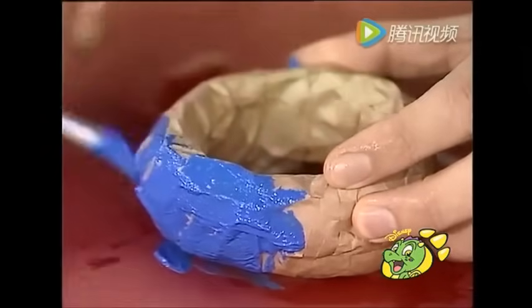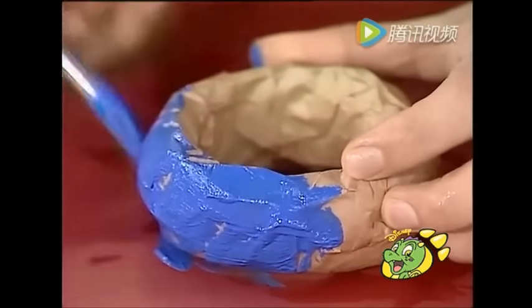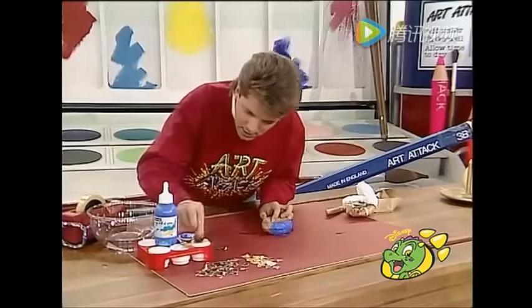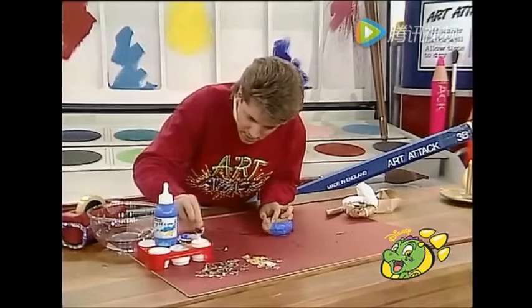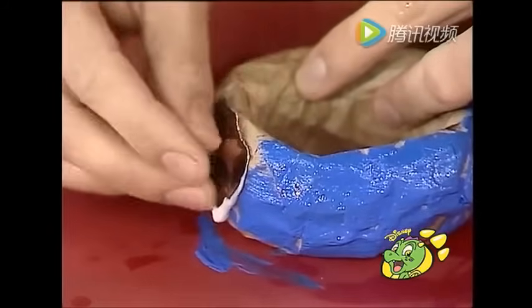I'm just going to slosh it on to show you how it works there. Now, you don't have to use paint. You can use some of this coloured paper. Now, I'm just sticking it on with a bit of glue there. You can use both if you like.